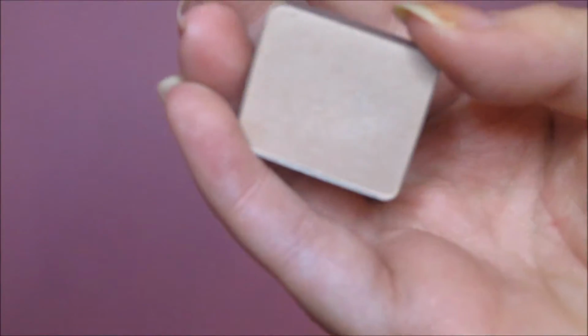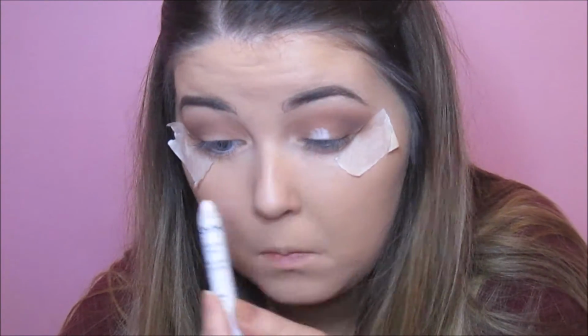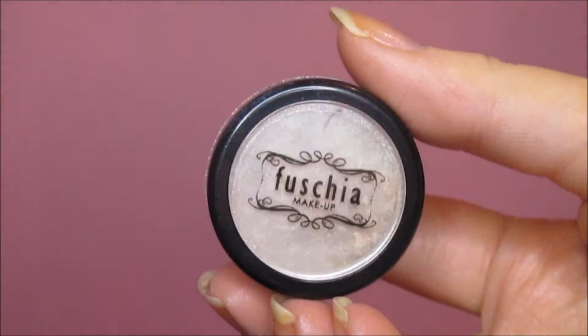Now I'm highlighting my brow bone with this Inglot shadow. I will leave the shade down below. Then I'm taking my NYX Jumbo Pencil in Milk, and this has just become a little bit of a routine for me. I always place this on the lid just to give the pigments and shadows something to stick to. I just like it. It just makes them more vibrant.